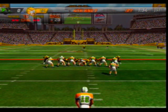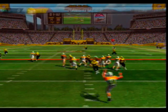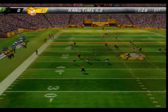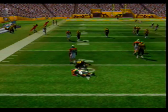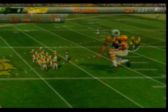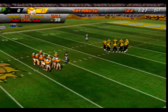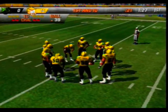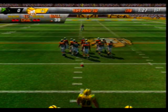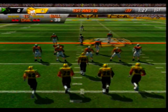So they'll line up the punt after going three and out. From the 39. He gets next to nothing on that return as they bring him down at the 39-yard line. Ball on their own 39.